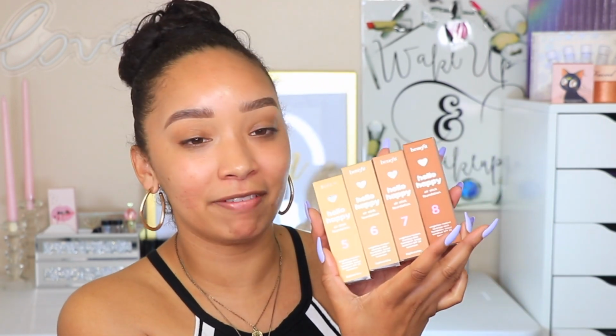But they send me 5, 6, 7, and 8. I feel like I'm gonna be 5, or actually looking at this packaging, I'm probably gonna be 6. And the good thing about it is I'll probably be able to contour with 8, not so much highlight with 5, but I do have their liquid concealer that I can apply with this one.